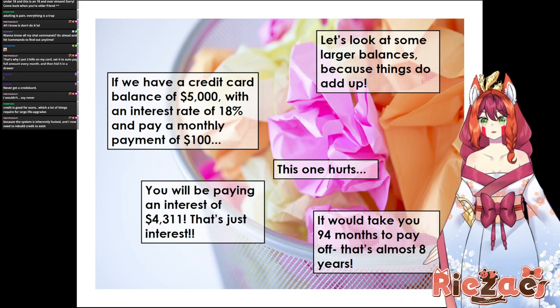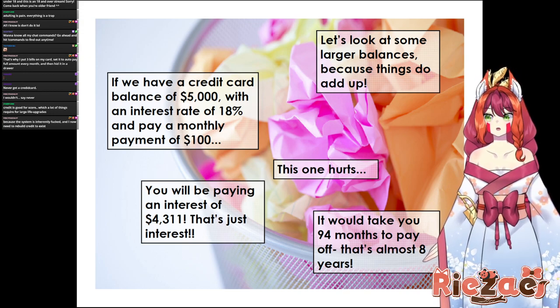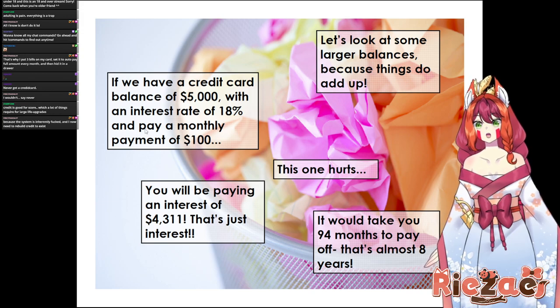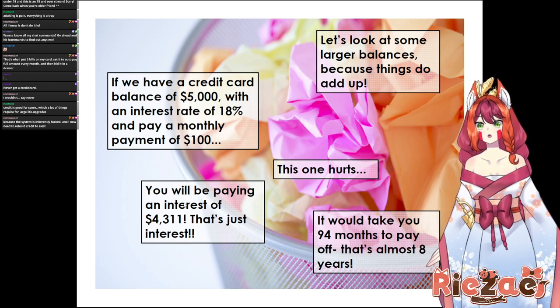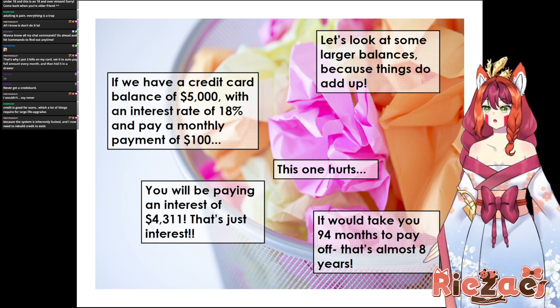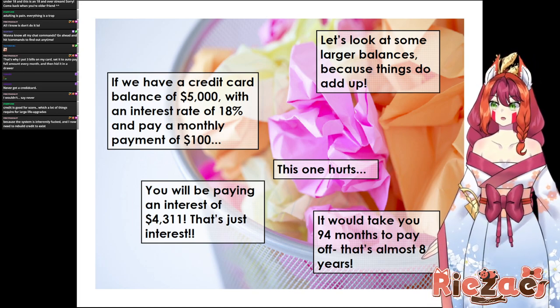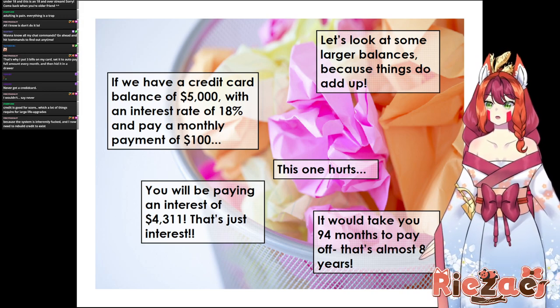All right. Now here's where it gets tricky, because this is where the people with those commercials on TV come into play. If you have a credit card with a balance of $5,000, with an interest rate of 18%, and your monthly payment is $100, to pay it off completely, saying that you pay only that $100 a month, you will pay $4,300 in interest on a $5,000 balance. Think about that, chat.